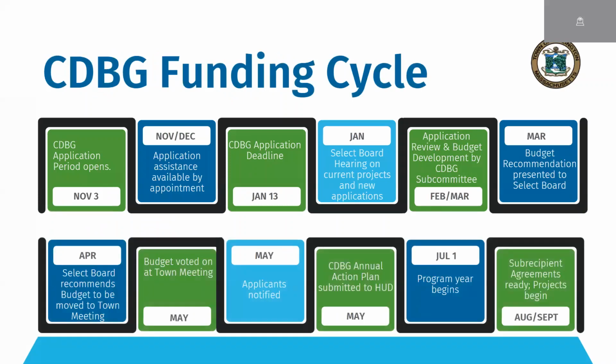This is the CDBG funding cycle. Starting all the way at the left side of the page, November 3rd is when the CDBG application period opens this year. In November and December, application assistance is available by appointment, and the CDBG application deadline for the 2023-2024 cycle is January 13th, 2023.